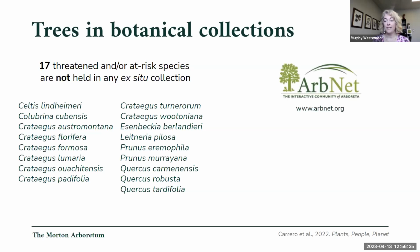I want to draw attention to a program that the Morton Arboretum helps administer and leads, which is ArbNet, the Interactive Community of Arboreta. You can go to the ArbNet website and identify the local arboretum in your state or in your country. There are a lot of different ways to sort and filter and look for arboreta there. There's a big database of public gardens and arboreta that focus on trees and woody plants. What we've been working on is trying to connect local arboreta that are in the areas where these trees are located in the wild, to encourage and support and facilitate them being collected and protected in public gardens.